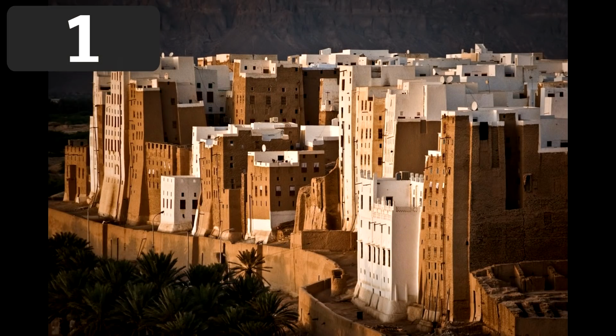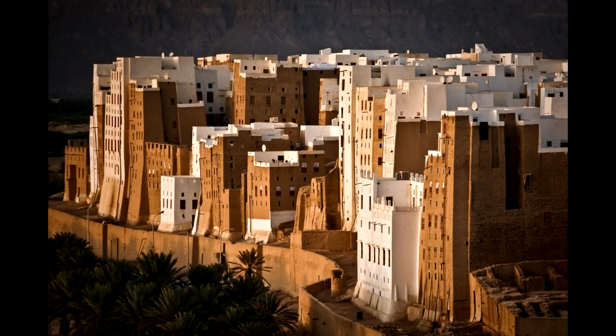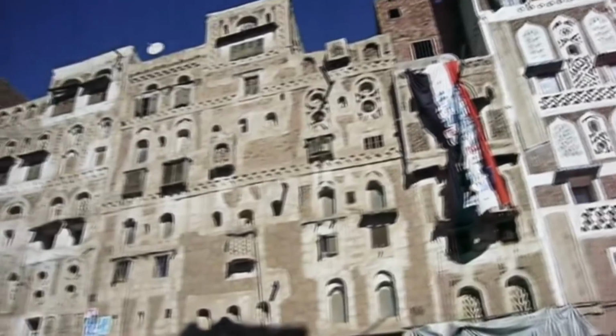This next place has been nicknamed the Manhattan of the desert, and it's easy to see why. For number 1, we're taking a look at the town of Shibam. Located in the deserts of Yemen, the city of Shibam is completely made out of mud bricks.